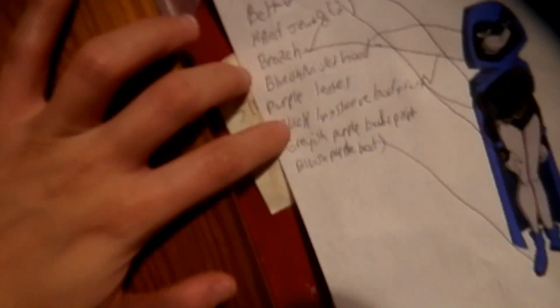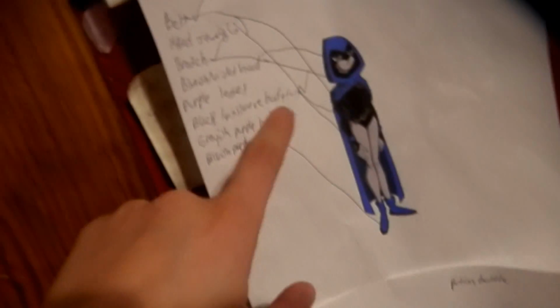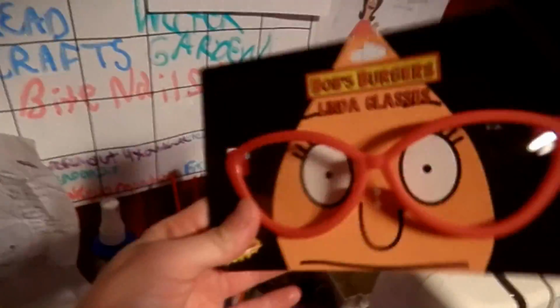So over here, I just kind of have the line going. I need a hood. I need body jewelry, which I have here that I've made. What I need to make for these characters, I tend to go through and decide, okay, what can I physically make versus what do I physically need to buy? Like with Linda's glasses, I wasn't going to try to make a pair of glasses when I can just buy them for a few dollars.